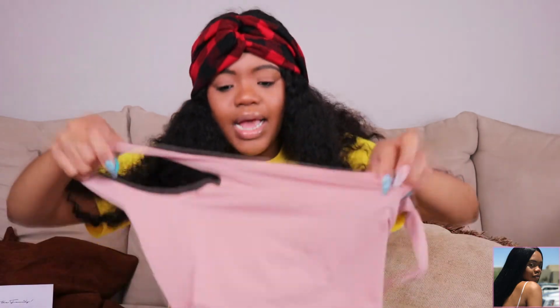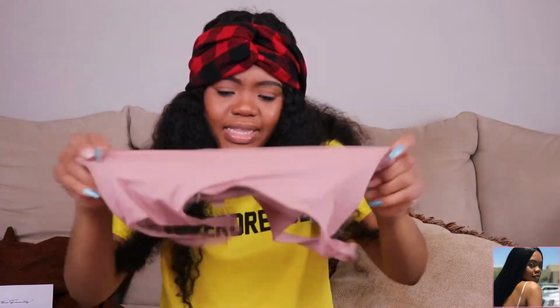What size did I get this in? I got it in a medium. So we will see how it fits. It does stretch. And then it has their tag on it.